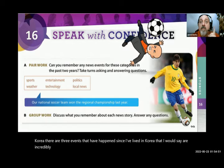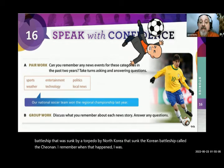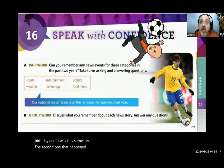Number one was the sinking of the Cheonan. This was the Korean battleship that was sunk by a torpedo from North Korea. I remember when that happened, because it happened on my birthday. And that's a hint on when my birthday is. And it was this semester. Anyway, the second one that happened, the sinking of the Sewol.